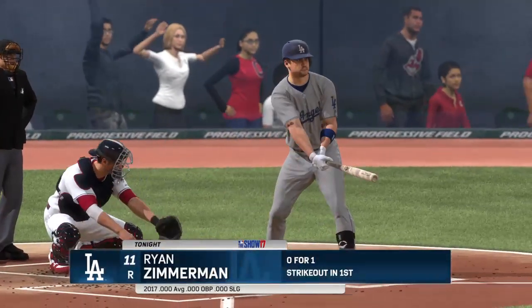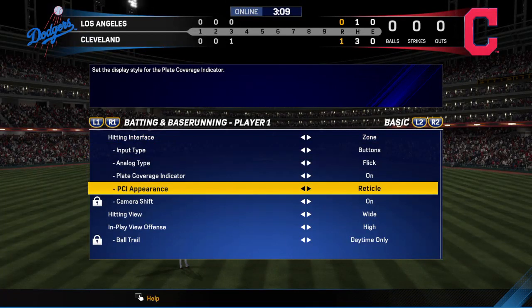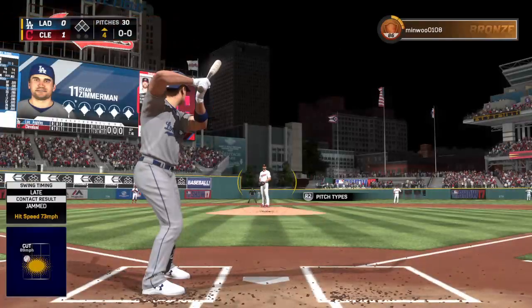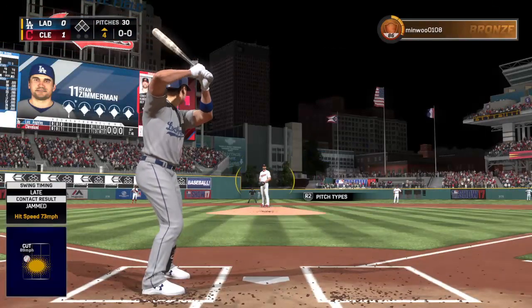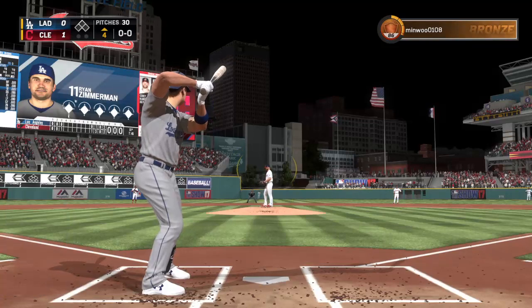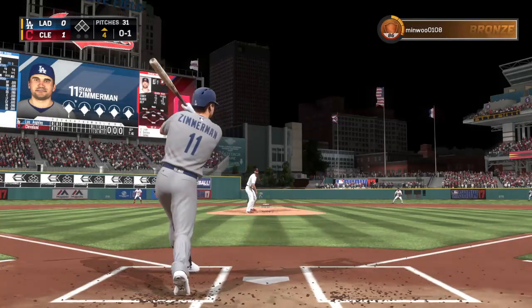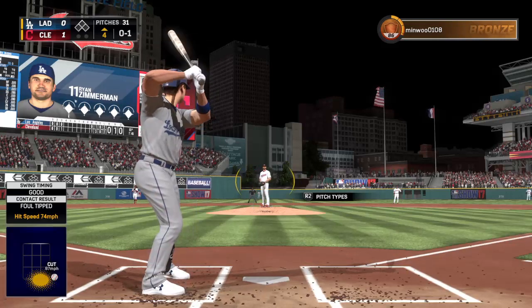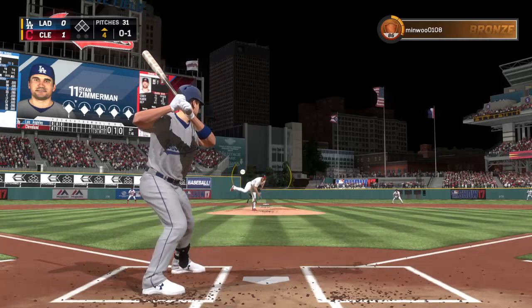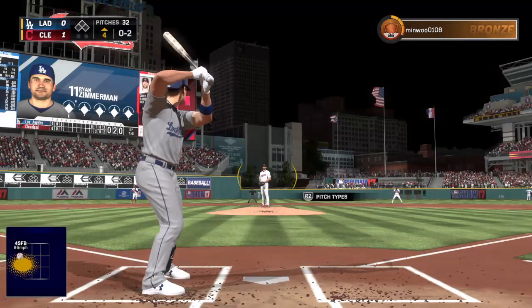Digging in for his second at-bat, Ryan Zimmerman. Comes into this at-bat 0 for 1 in the ballgame. Ryan Zimmerman. Into the windup and the pitch. And this is fouled straight back. 0-1 count and the pitch. Swung on and missed. Outclassed by that fastball for a strike.